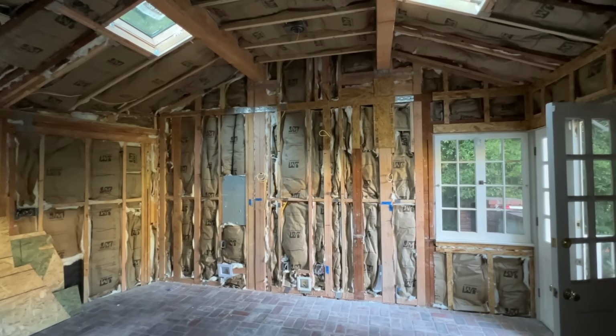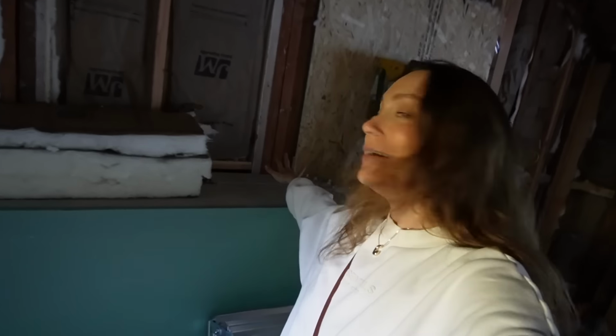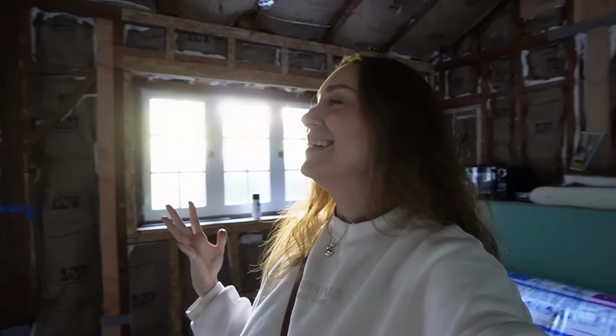So today they tackled all of the insulation. They already have drywall here, all here. This is so exciting because this project is moving so quickly. It's making me so happy. But when you talk in here, it feels muffled, like it's so insulated. It's gonna be so good.